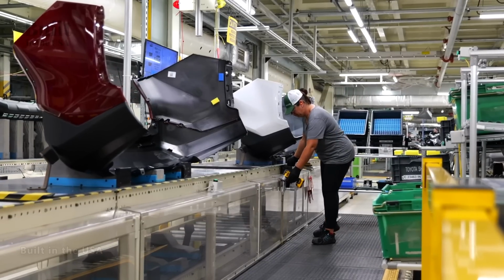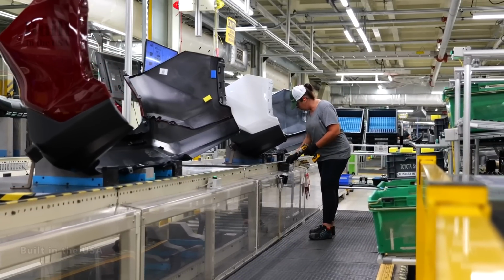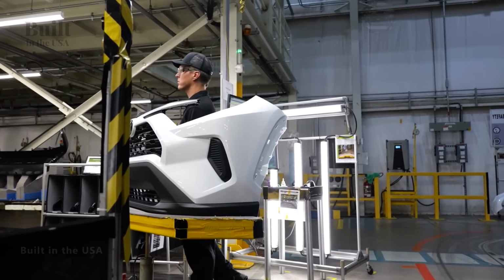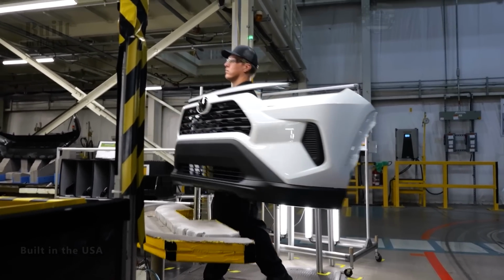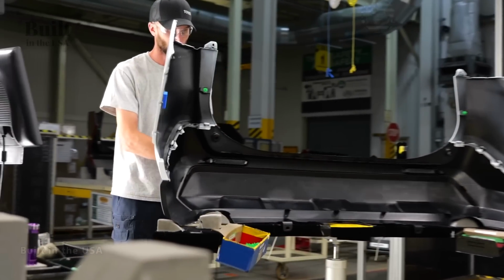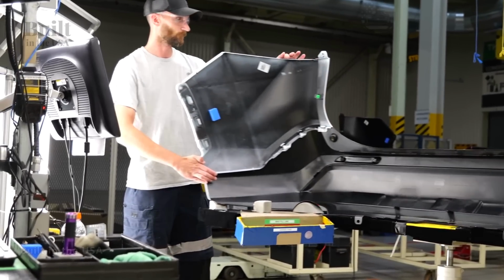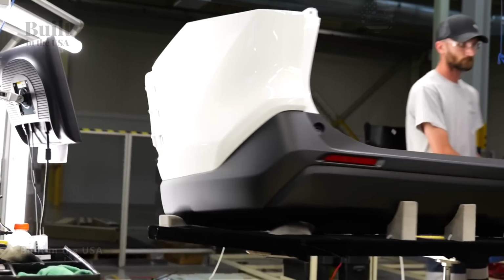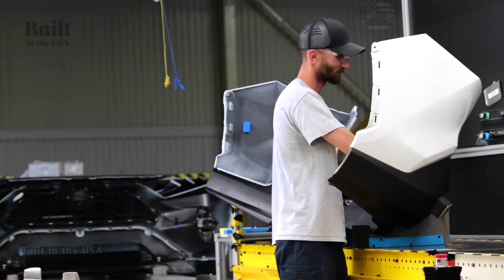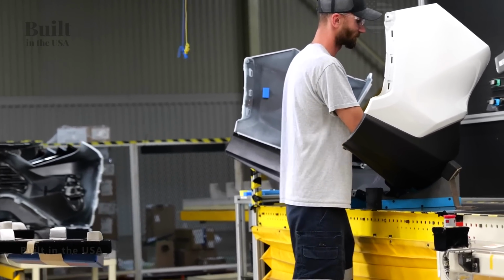Employees can, and in some workstations must, wear safety glasses, earplugs, and protective work gloves. The front and rear bonnet is pre-manufactured in another part of the factory and delivered to the main assembly line already finished in one piece.